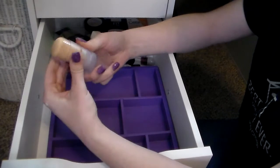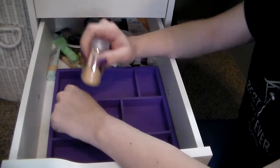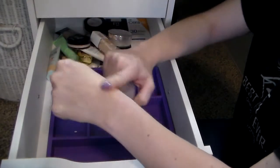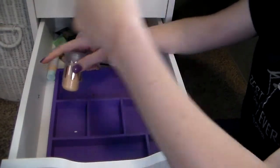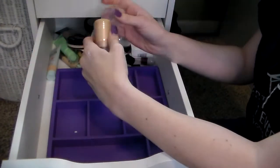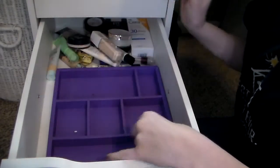It's the Illuminating Blur Stick. I don't know about the blur part, but it's supposed to make your face glowy, kind of like that Milani stuff. It's definitely more shiny, which is lighting. You probably can't tell that much. I'm gonna keep it and keep trying it out.